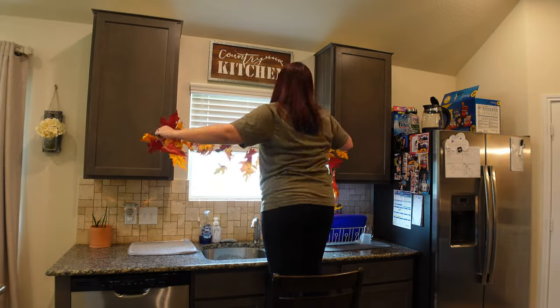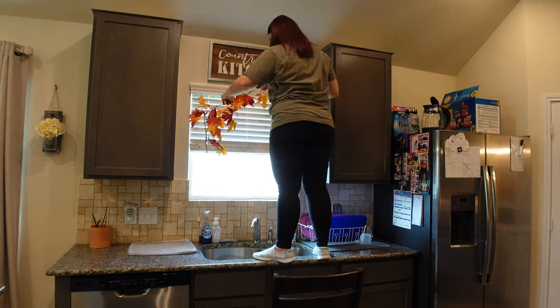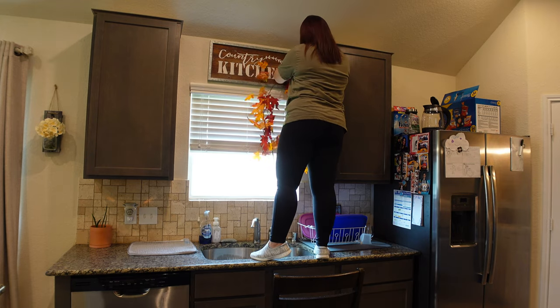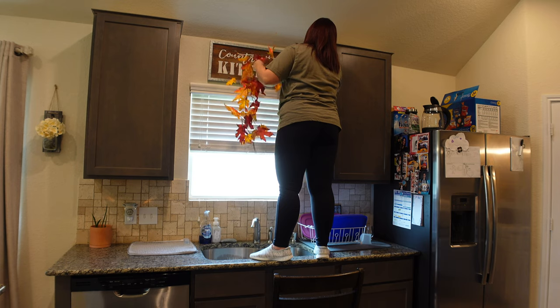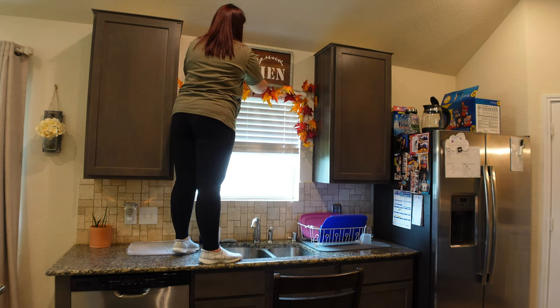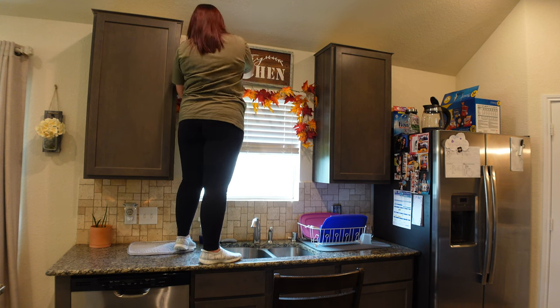All right, y'all, starting off strong here in the kitchen. I'm climbing up on my counters and I'm gonna start decorating this window. I really like using leaf garlands. I wish I had more of them. Maybe next year I'll make it a point to buy more. I just really like the look of them, and you can place them throughout the house and it looks really nice.